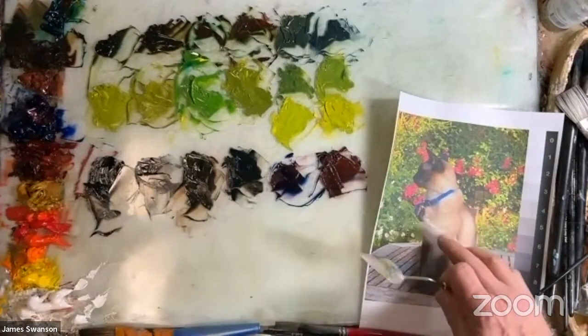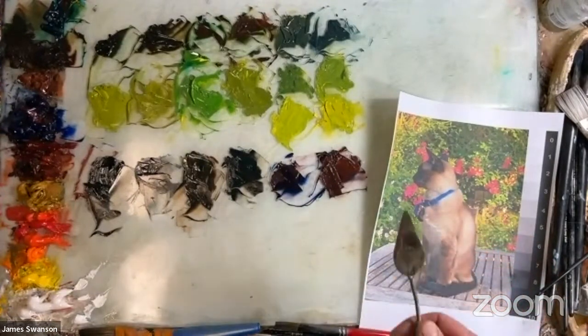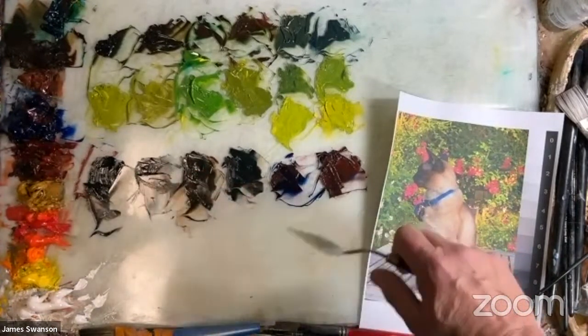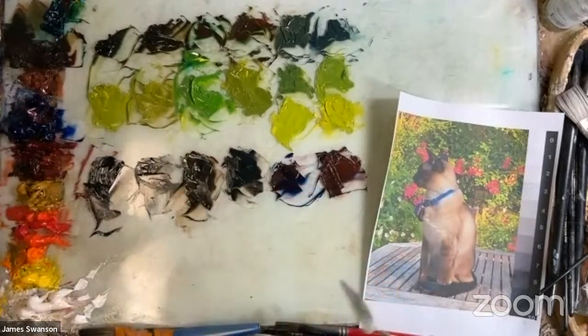But I could see it right here in the chest. There's a little coolness right at the outside, so that definitely has some blue in it. So each one of these, I will be just using white and bringing these guys down, but I'm going to go for this mid-tone. I'm going to look for this mid-tone hair right here.